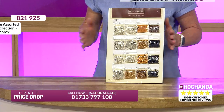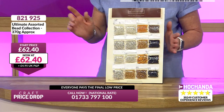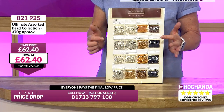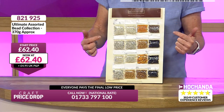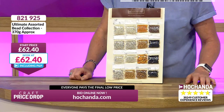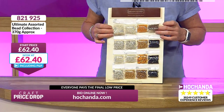This is Craft Price Drop, and this is how we do it. We give you an item, we give you a genuine start price, we'll give you all the details right there. Get on the phone line or come on the web and start checking out your baskets, but you won't be paying £62.40 for this. Oh no. You've got 370 grams, approximately, thereabouts, give or take a few mini-grams, of lovely beads. A few embellishments. Love these.